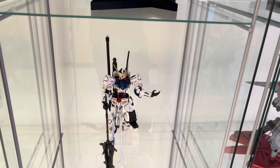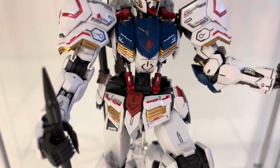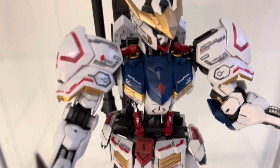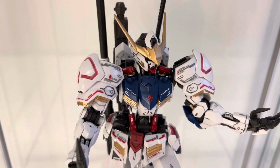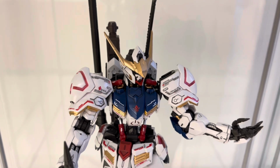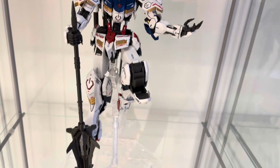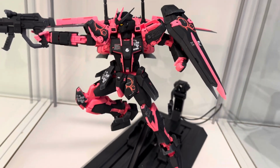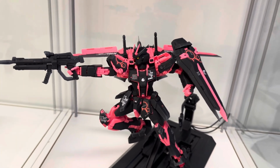I didn't have an airbrush, so I put it in a small container, dipped it in, pulled it up, let it dry, and then I detailed all the yellow parts with gold marker, just a simple marker. It actually came out pretty nice. I used the recirculation color from Gundam Base.